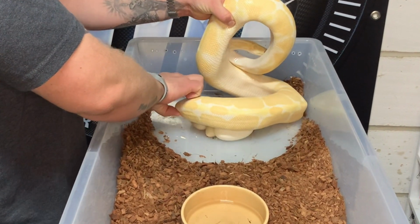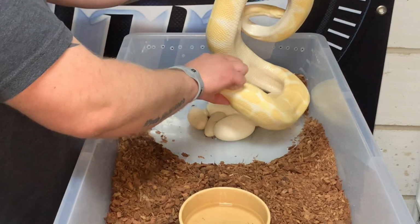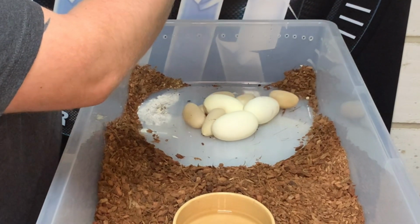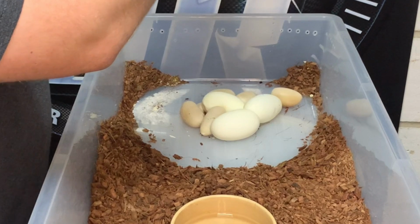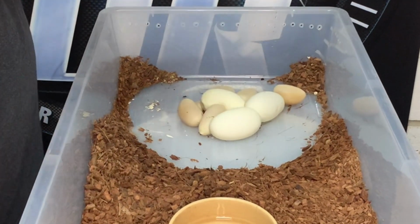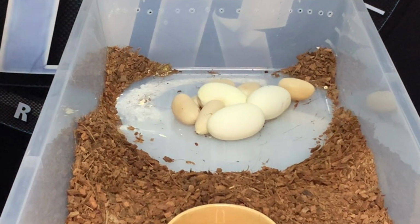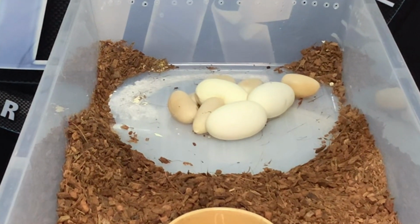Lots of slugs there. Looks like 3 good eggs. Emotional damage. Just making sure she's done. But we've got 3 good eggs and 2, 4, 6 slugs. That is not great, but we'll take it.